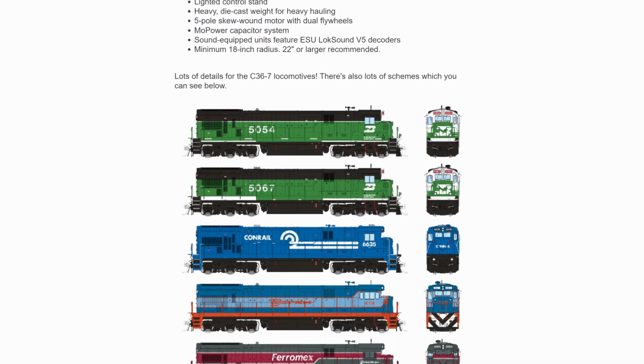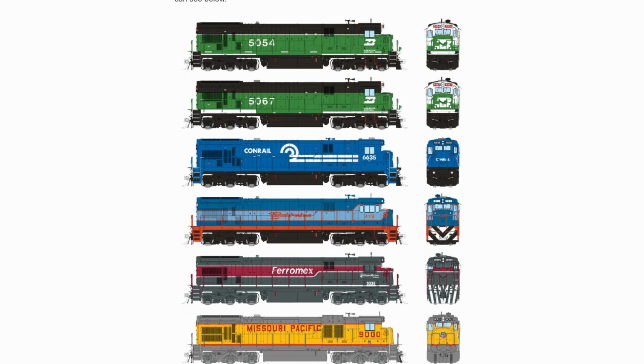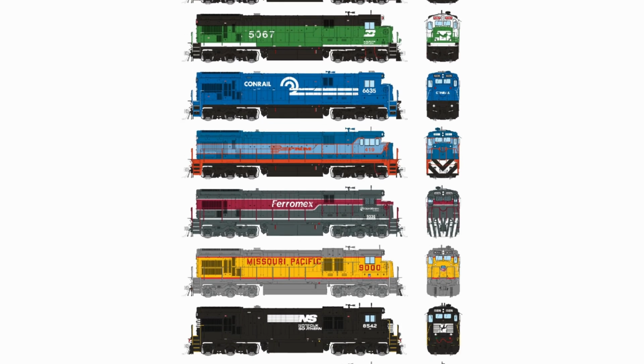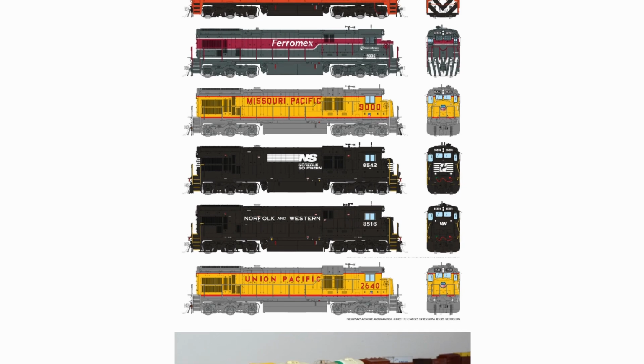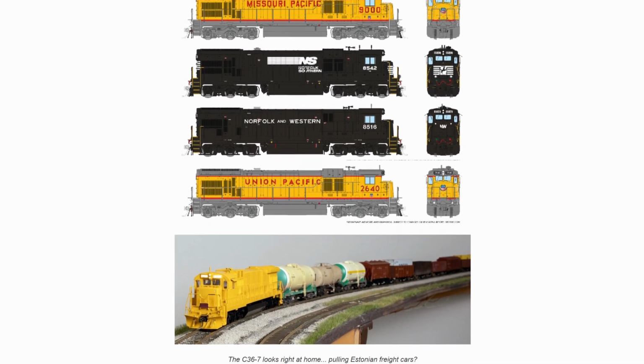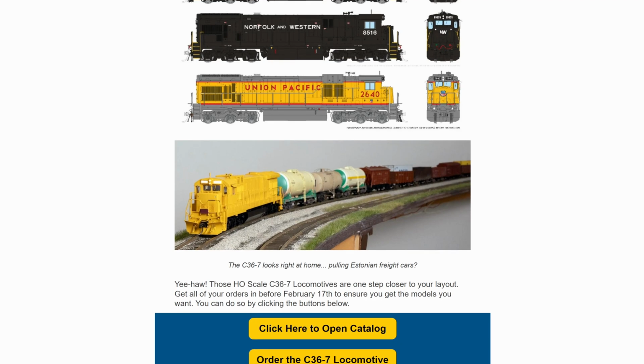Here's a full list of the schemes. Those Burlington Northern versions at the top are C33-7s, but still offered in this run, which is pretty cool. These pre-orders, as well as the other pre-orders that we just saw on the list there, are all due on February 17th.